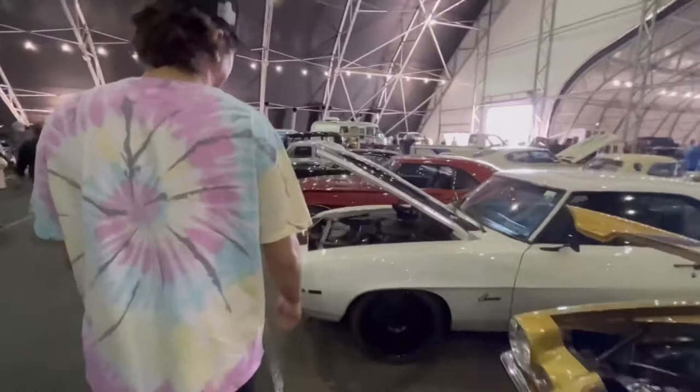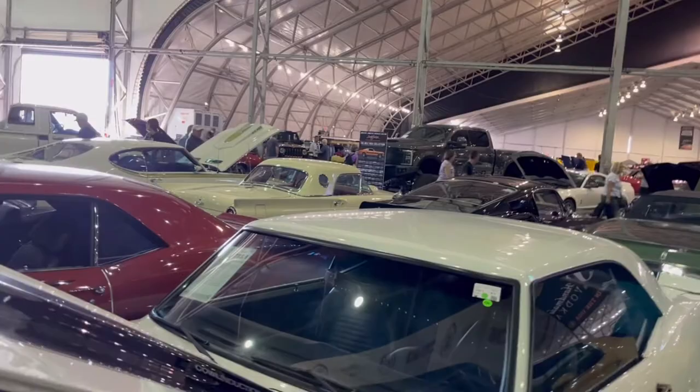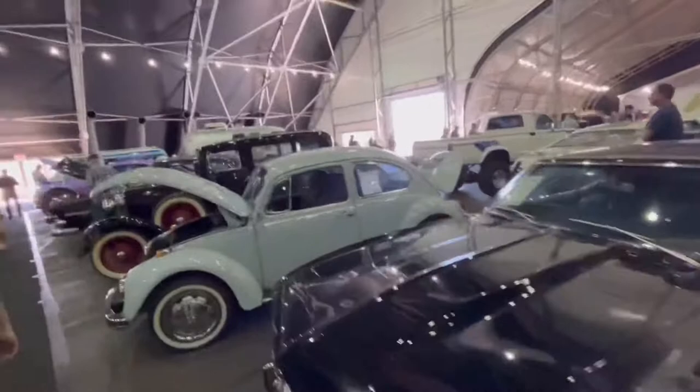Bangers only. That's a big old truck. Look at that truck. I'm gonna take a video right by a truck. This is pretty cool. This is cool stuff. Ooh, that's a dunk right there.